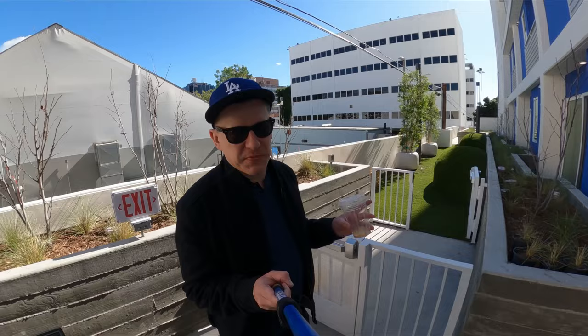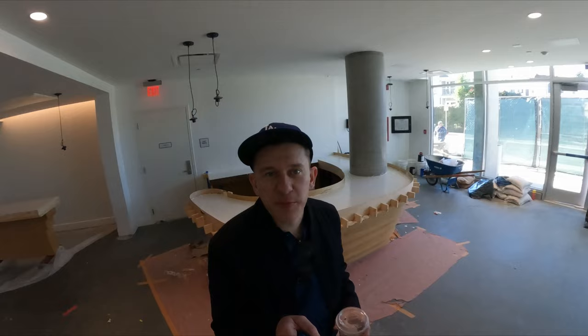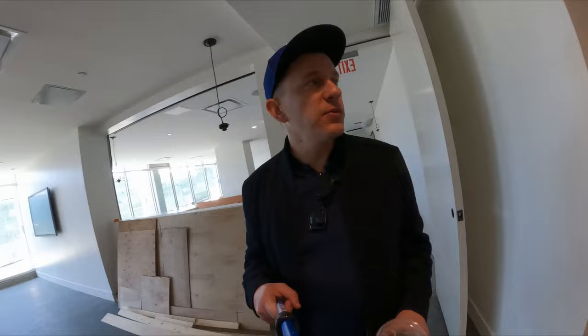In the main lobby of the building, you can see it's very much under construction, but they're building these really cool custom concrete countertops and banquettes. Past the welcome desk, before you get to the elevators, is the mail room.